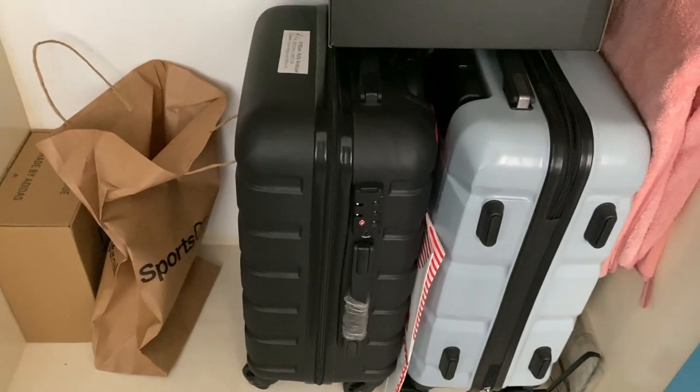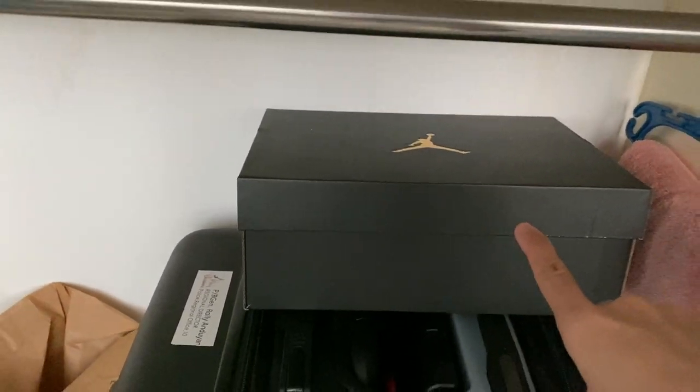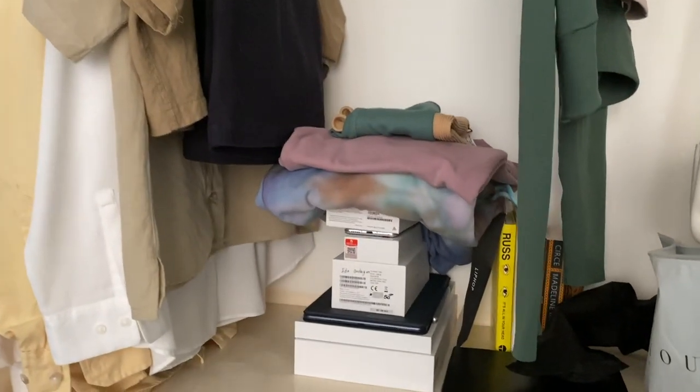Siyempre, I think these are my brother's. And yes, oh my god, exposed. I bought Jordans during the quarantine. Oh my god, crazy. And I also got the Yeezy slides. Speaking of Yeezy slides, do you guys want me to unbox that? Because I want to unbox it, but I feel like you're not interested in it. Maybe if I include it in a haul?